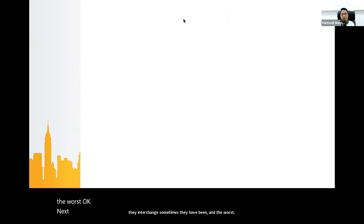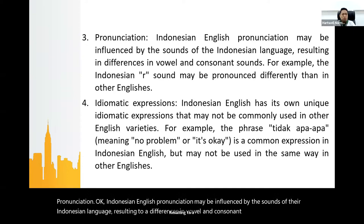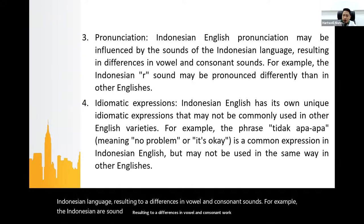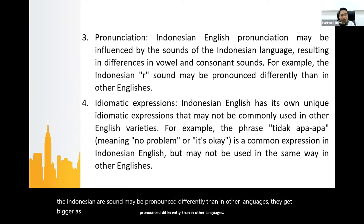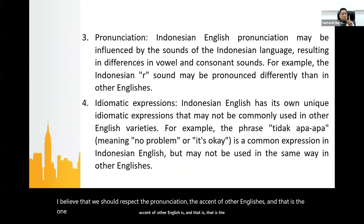Next, we have the pronunciation, okay? Indonesian English pronunciation may be influenced by the sounds of their Indonesian language, resulting in differences in vowel and consonant sounds. For example, the Indonesian R sound may be pronounced differently than in other languages. They can be pronounced as R, R, okay, and other versions of R, depending, of course, on their local language and their first language. And we respect that. I believe that we should respect the pronunciation, the accent of other Englishes. And that is one importance of embracing world Englishes, okay?